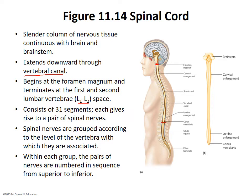We'll talk about the fact that it's got 31 segments, and each segment gives rise to a pair of spinal nerves. So we have 31 pairs of spinal nerves. The spinal nerves are grouped according to the level of the vertebrae they're associated with, so we'll look at how they are named. Within each group, the pairs are numbered in sequence from superior to inferior. So for instance, in the cervical spine, C1, C2, C3, we're going to have nerves that come out between those bones, and they get named accordingly. As it goes through, we'll see how that works.